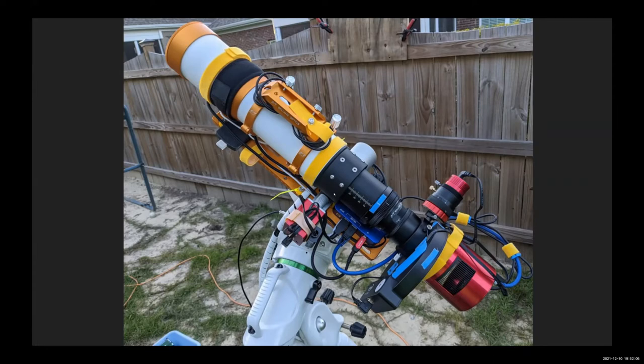It's f/5.9, so not super fast, but it's been working pretty well. I use a field flattener, and it's not a reducer, so this is a 430 millimeter focal length. It's a monochrome cooled astrophotography camera, the ASI 2600MM Pro.